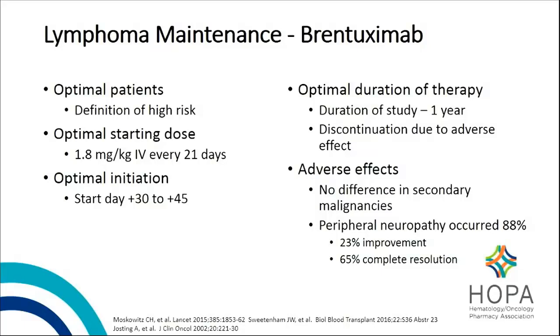But if you had an adverse effect and actually just dose reduced and were able to complete the year, you still kept it. So it kind of still goes back to what I was saying about the dose. Maybe it's not the dose that's needed, it's the interval that's more important. So you potentially could space it out a little bit more and still get the benefit.